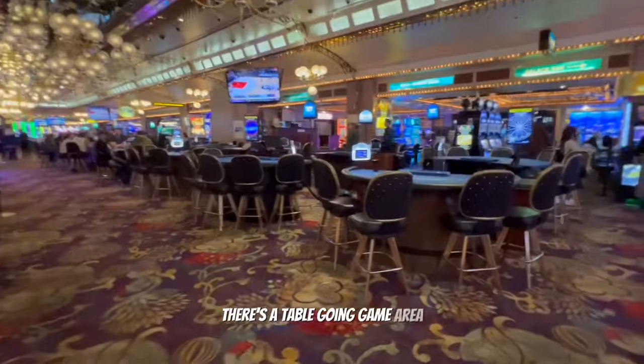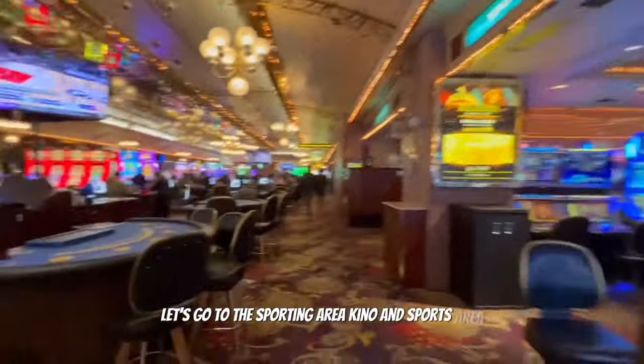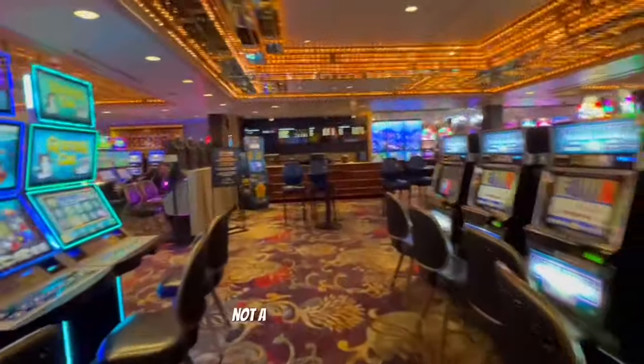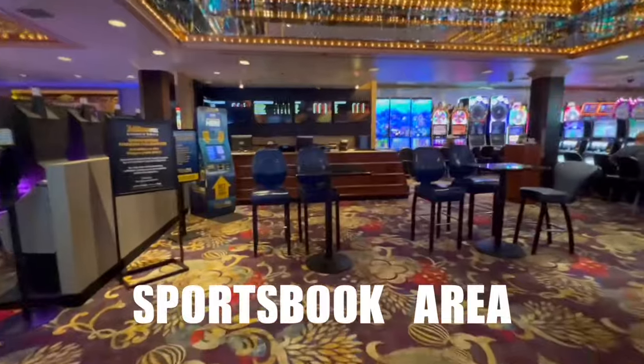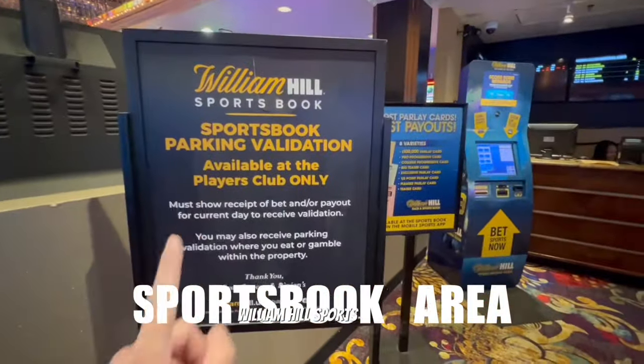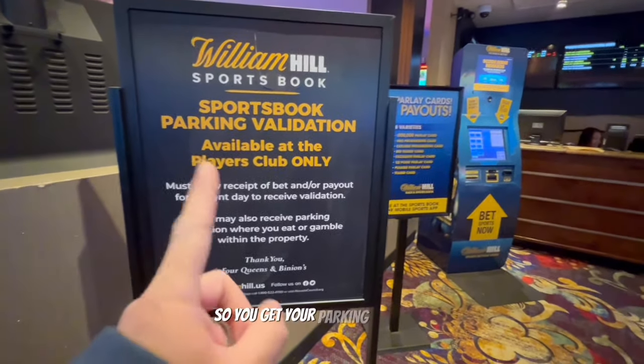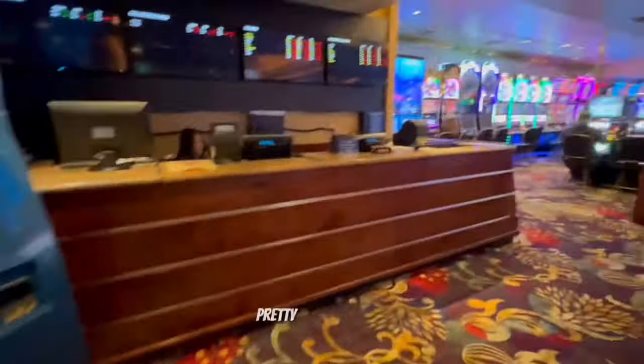Delish. Here's the table game area. Not very big by any means, but we have a good amount of tables. Let's go to the sporting area, Keno and sports area. Not a very big sporting area. We got William Hill sports betting, parking validation at the Players Club, so you get your parking validated. Pretty cool.